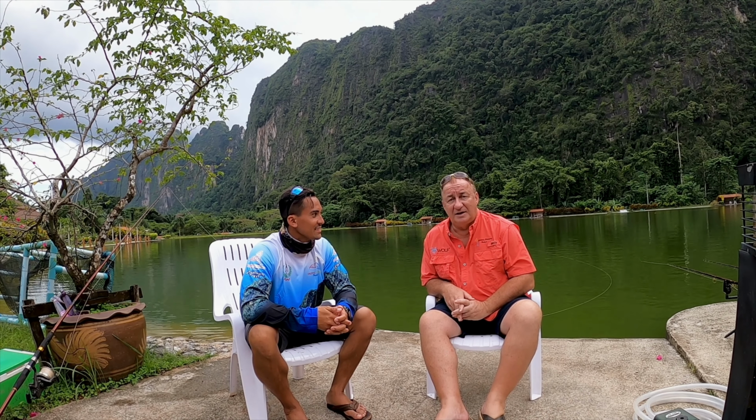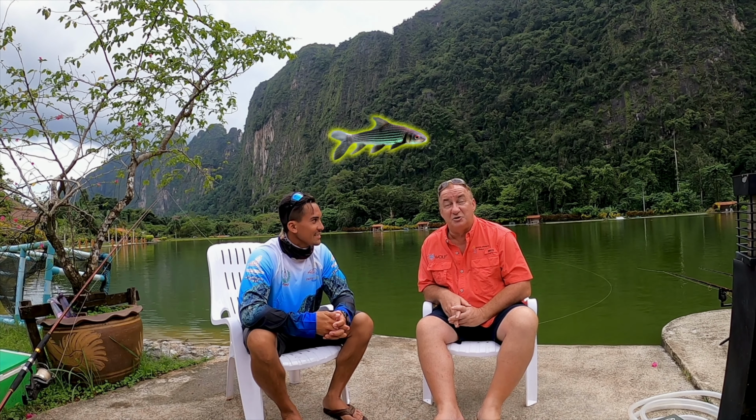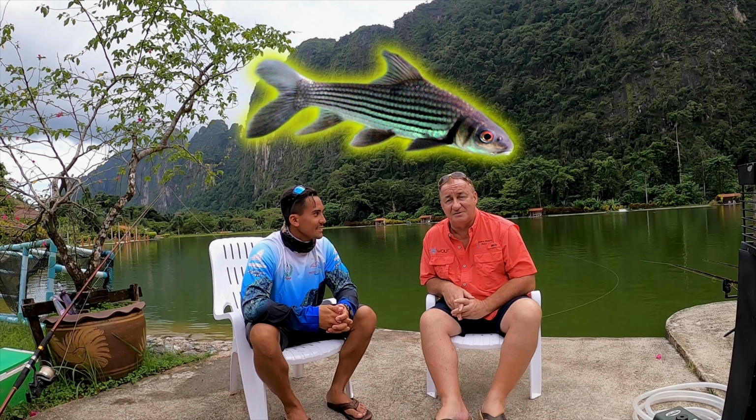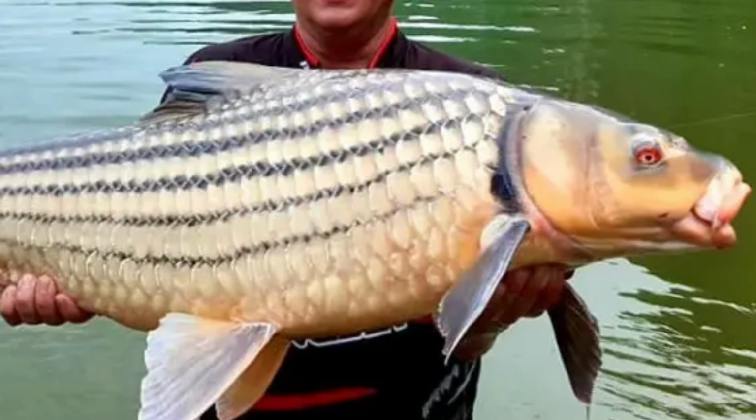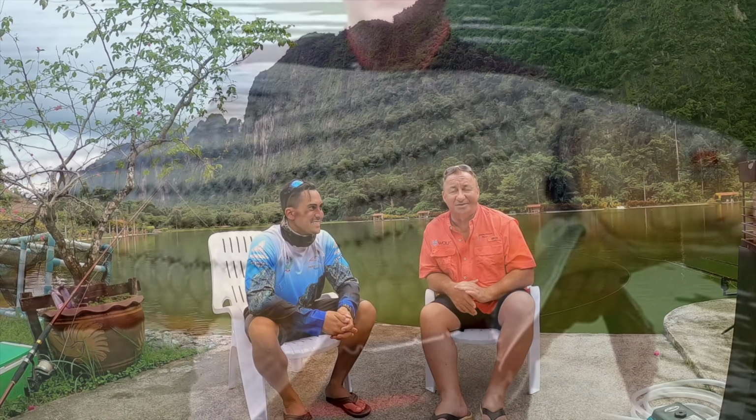Wow. So what is the most prized fish in this lake? I would say that maybe a Julian's carp is a prized fish. It's a special carp species that's a golden color with a beautiful red eye. And so it's a prized fish to catch. It doesn't matter what size it is. Any Julians are a great fish to catch. So hopefully you'll get one of those.